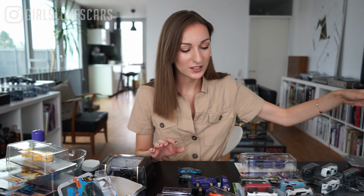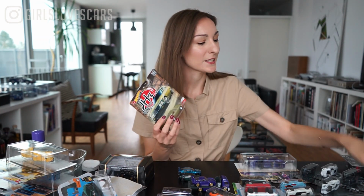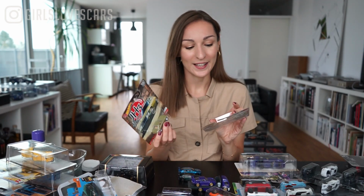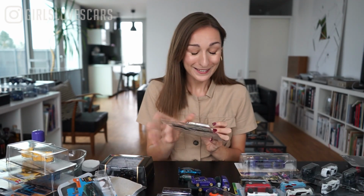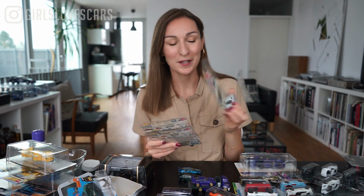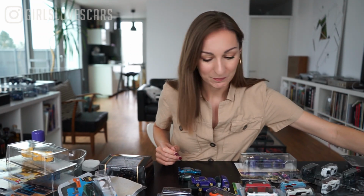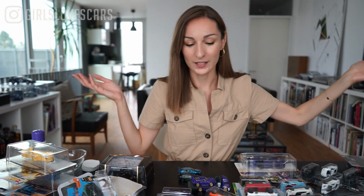But for example, from my 2020 collection, I also want to open everything. I have this gut feeling that, for example, this Japanese collection, which I love, and I think the cars are super cute, I think they're gonna be worth some money maybe in the future. I think they're just lovely. They're super nice ones. And the rest, basically, stays in a box at the moment because it's easier to store for me. I don't have so much space.